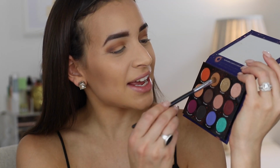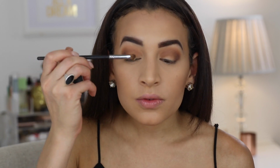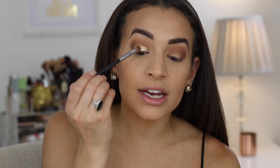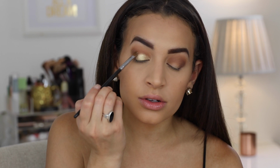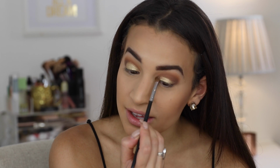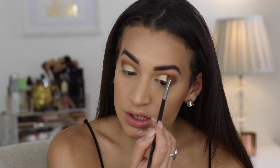Next I'm going into the shade Gemini, and my brush is wet, but this shadow alone is super foiled metallic. This is probably my favorite metallic or shimmer shade in the palette because it just looks so foiled. The shade definitely gives off a liquid eyeshadow vibe. It's very intense metallic, which is really awesome. I love shadows like that.